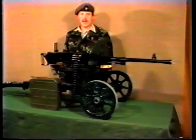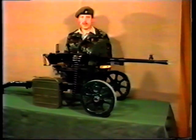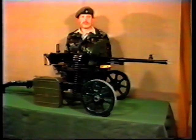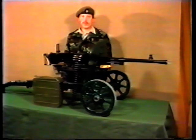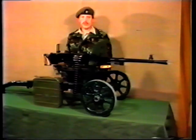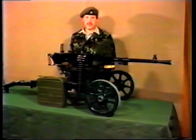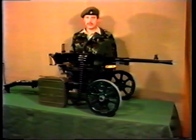This weapon fires the 7.62 millimeter long-rimmed Soviet round. Now remember, that was the round that was fired by the SVD. And remember also that this round is not interchangeable with the 7.62 NATO round. Here you see the weapon mounted on an M1943 mount, which has an optical shield.